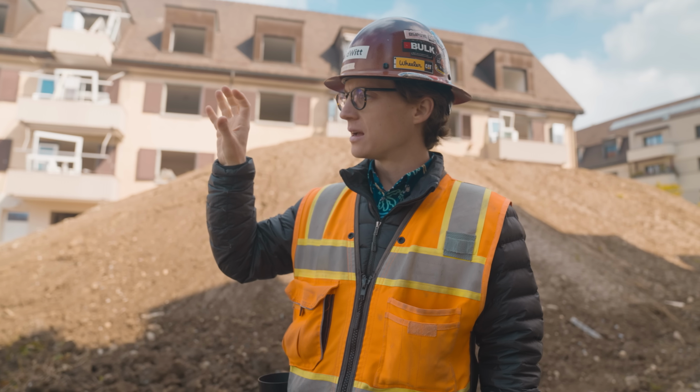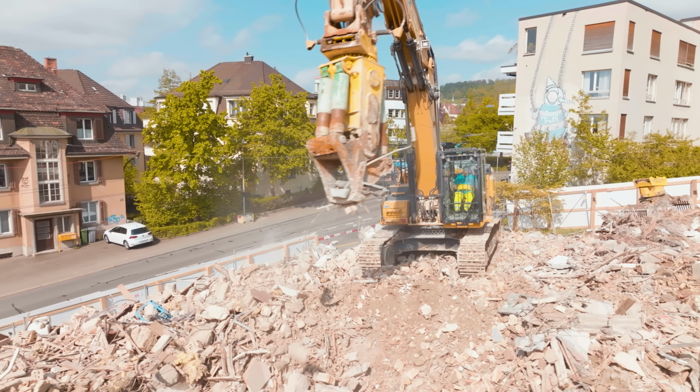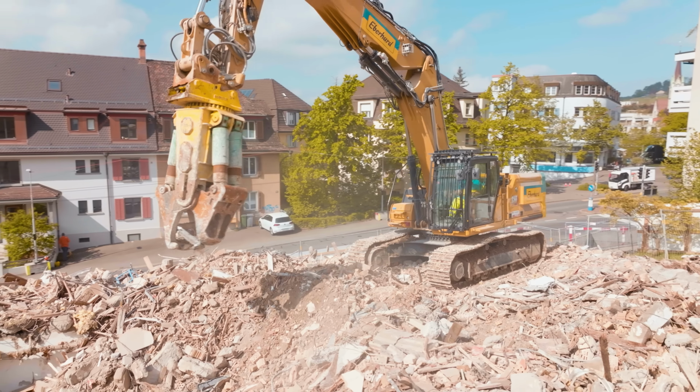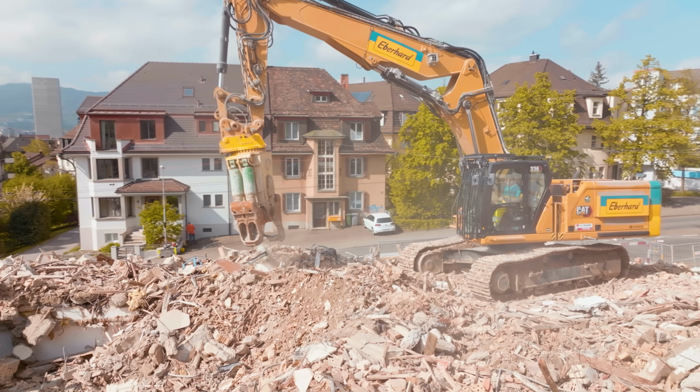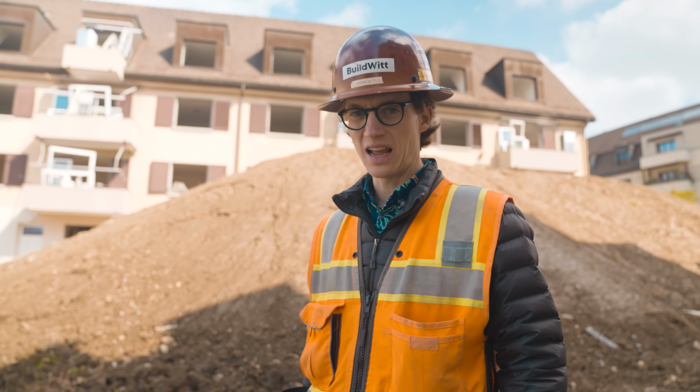So because it's so convenient, these guys switch out tools constantly, and they can be a hell of a lot more effective. This is the superior way of doing it. Yes, I know oil quick is expensive. Yes, I know all these tools are expensive, but this is how to do it. They have it figured out.